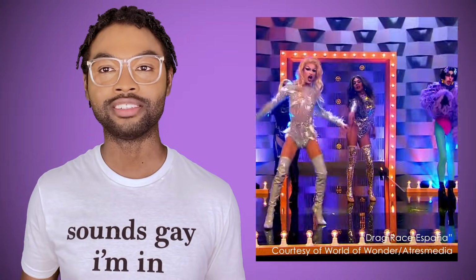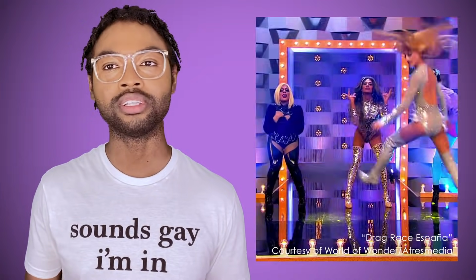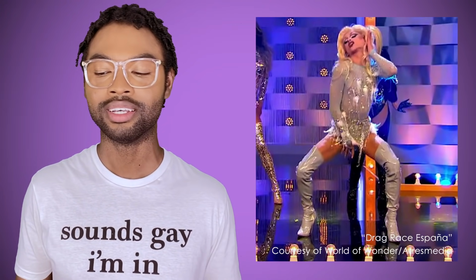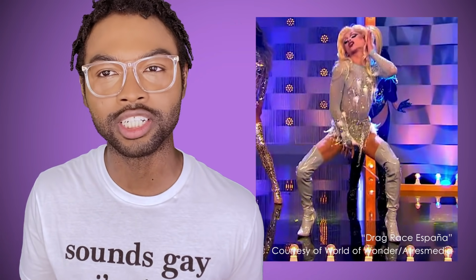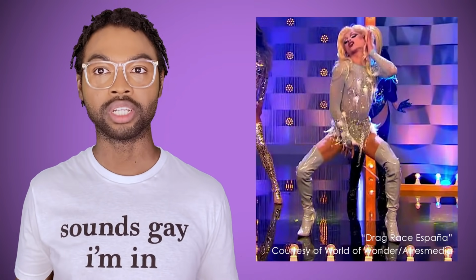Sagittaria looked like a Christina Aguilera princess doll brought to life. She looked amazing. It wasn't the most innovative outfit. Again, it's a girl group challenge. What are we really gonna wear? A leotard and thigh-high boots. That's what Sagittaria wore. She looked good though. I like the blonde hair with it. It was really giving what it should have gave. I won't say it's the most innovative thing I've ever seen, but it was a good outfit.